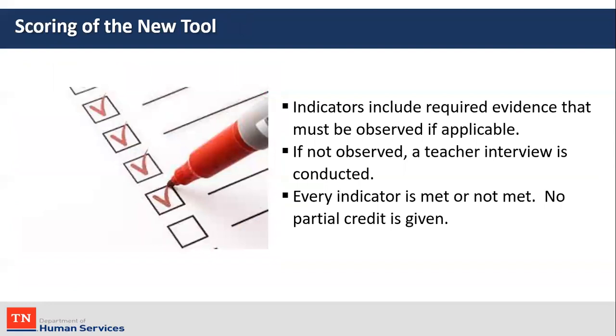So how will this new tool be scored? There will be indicators within each element, and the indicators include required evidence that must be observed if applicable. If not observed, a teacher interview is conducted, and this will give the opportunity for the teacher to share any of the practices that are occurring in their classroom that they can share to provide the licensing consultant with an overall picture of the quality and the educational enriching experiences that they're providing with children.